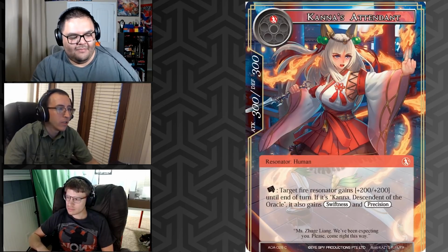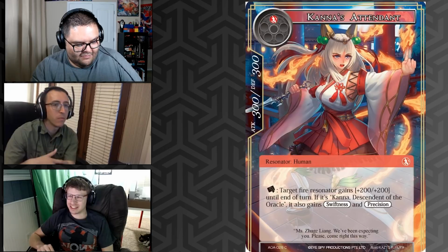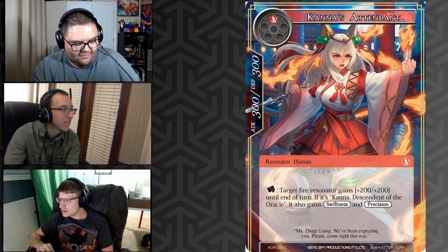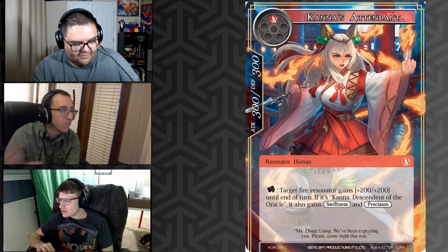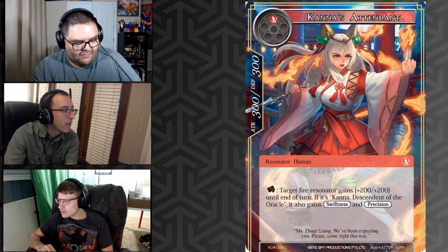Somebody mentioned she can target herself also, yep. So she's at minimum a 5/5 if you do it before she untaps. Then she'll untap and be a 5/5 and get to attacking.